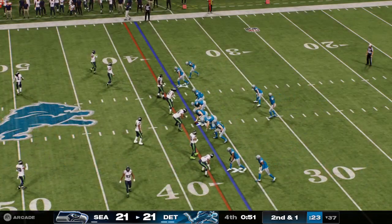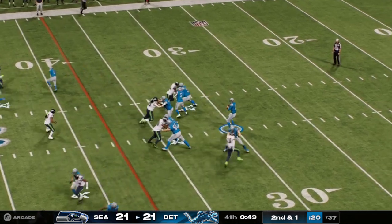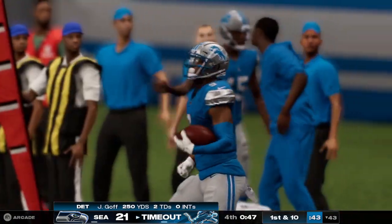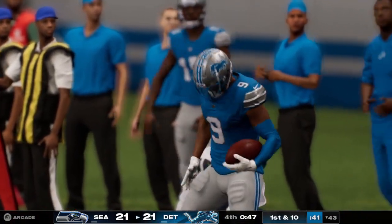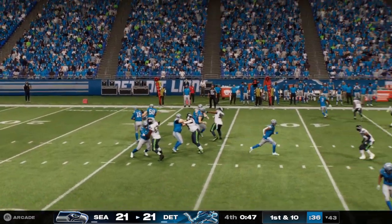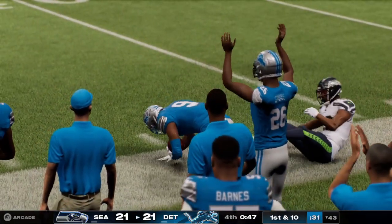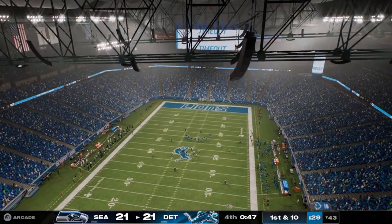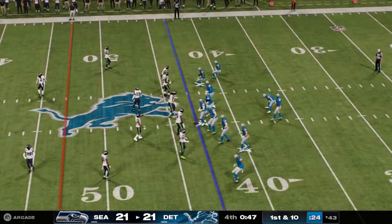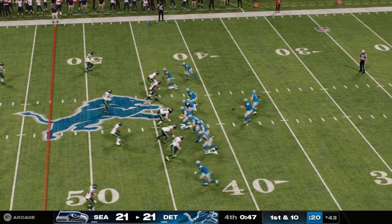Here's 2nd down. Out of the shotgun, it's Goff. Throwing left side, and it's taken in by Williams. Now Detroit's going to use their 2nd timeout. Clock is stopped. 47 seconds left here in the 4th. Final minute, 1 timeout remaining, and it's 1st and 10.